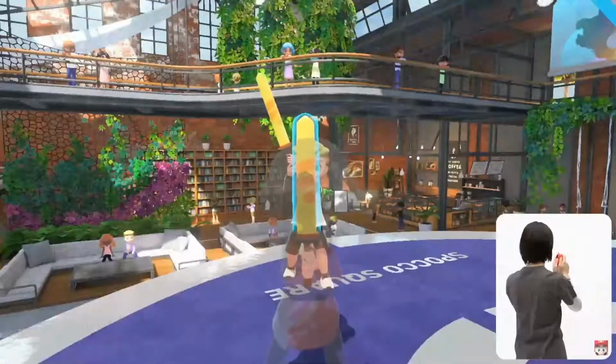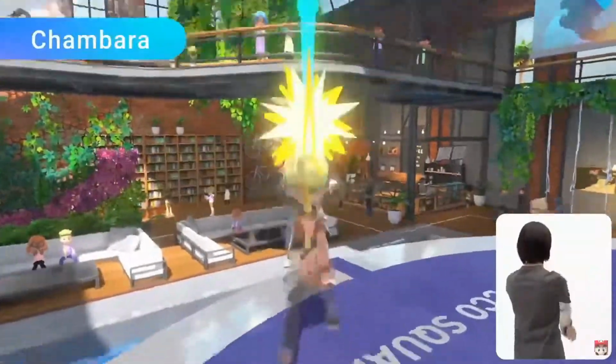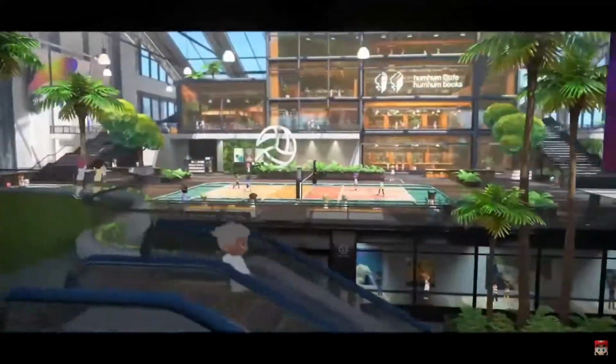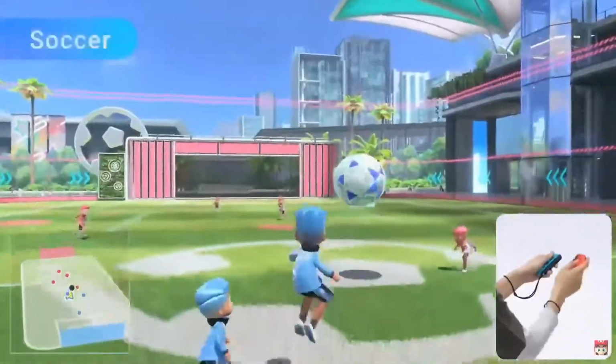Chambara. Knock your opponent off the platform while attacking. I'm picking this up because I always enjoyed Wii Sports. I never really played Wii Sports Resort, and of course never played Wii Sports Club, or whatever it was called on Wii U, because I never actually owned a Wii U. Plus, 3 additional sports are joining the lineup.